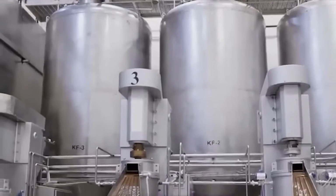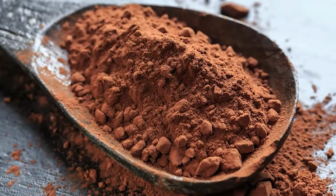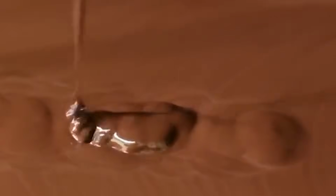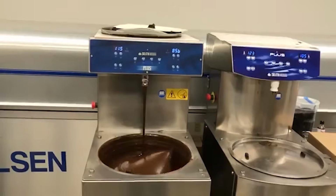While the peanut butter filling is being prepared, another part of the factory is busy tempering chocolate. Reese's peanut butter cups use a custom milk chocolate formulation that includes cocoa solids, cocoa butter, milk fat, sugar, lecithin, and vanillin. These ingredients are pre-blended and then passed through conching machines, large vats where granite rollers continuously knead the chocolate for hours at elevated temperatures.